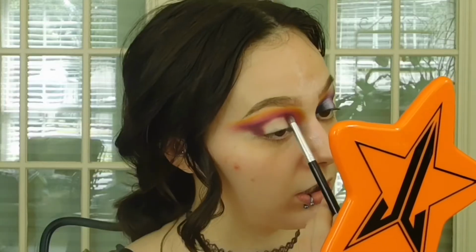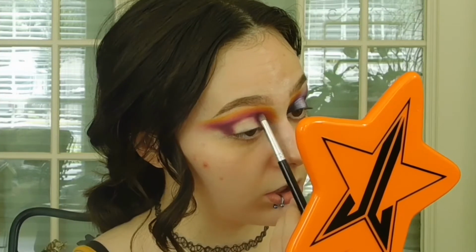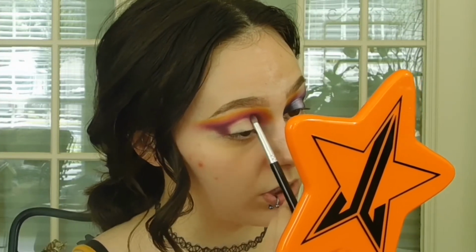So now time to touch the purple up again. I'm just gonna take the same brush that we used, ABH A14, get some on it and get it nice and touched up. Just doing little windshield wiper motions very light-handedly.